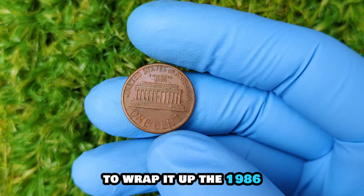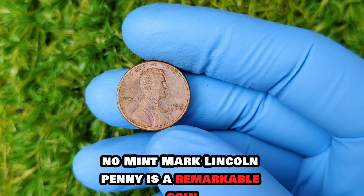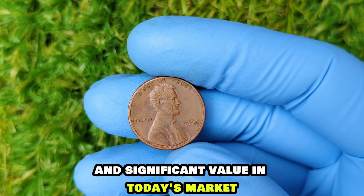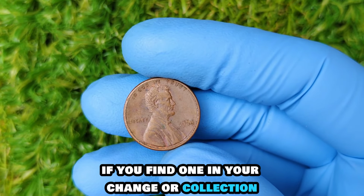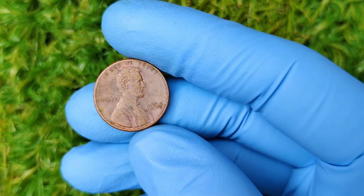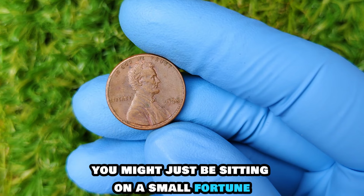To wrap it up, the 1986 no-mint mark Lincoln penny is a remarkable coin with a rich history and significant value in today's market. If you find one in your change or collection, make sure to check it out. You might just be sitting on a small fortune.